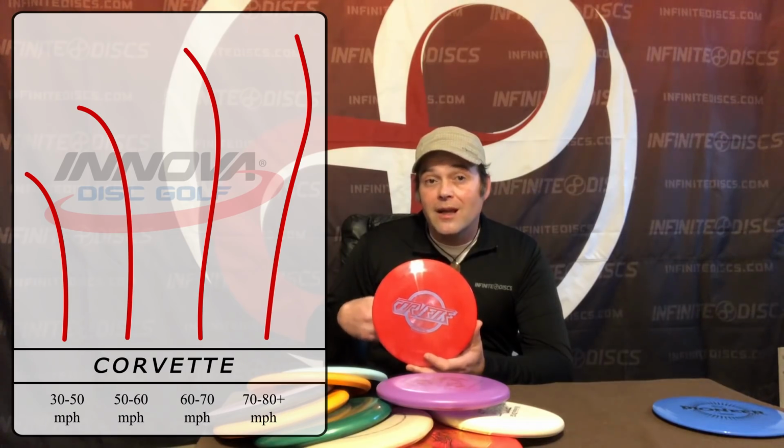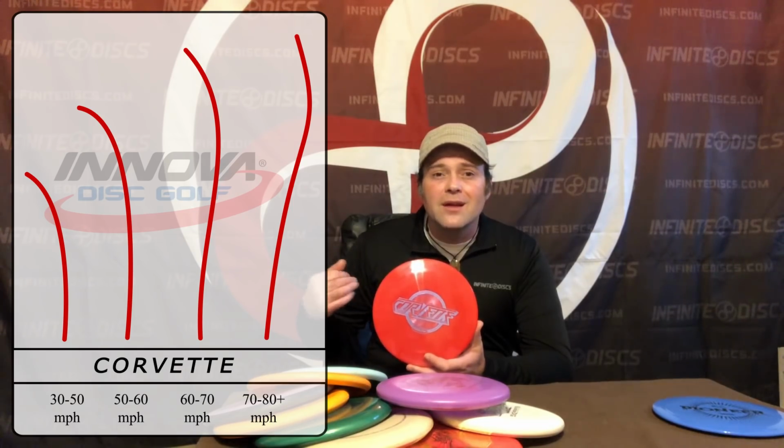I find that if you want to throw long wooded shots and you want to hold one angle, this disc is pretty good at that. It's not going to be a great headwind disc, but if you're throwing it on a tailwind or you're throwing it on a calm day, I think that you'll really enjoy the Corvette.